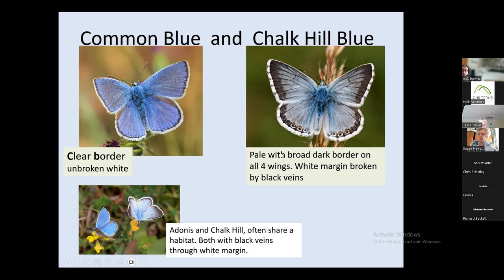It looks like it's been drawn with pastel sticks, if you know those chalk pastel sticks that I'm referring to. And the Adonis blue and the Chalkhill blue, as in this particular picture, are often seen feeding on the flowers in exactly the same area because they both feed on the same food plant, horseshoe vetch. But that's something that is a delight to see them together.